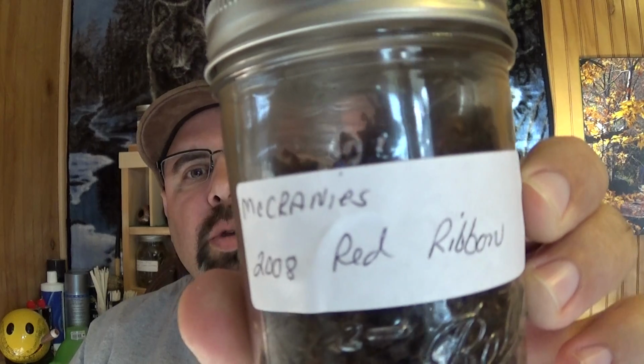Representing the Virginia class from my home state here in North Carolina. One of the nicest red Virginias I've ever smoked in my life, and that is McRae Nice 2008 Red Ribbon. It's a straight Virginia. Obviously, it's a red ribbon Virginia. Man, it represents red Virginia, and it's this one here.